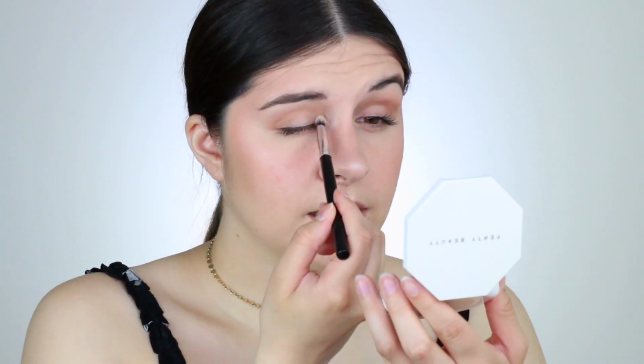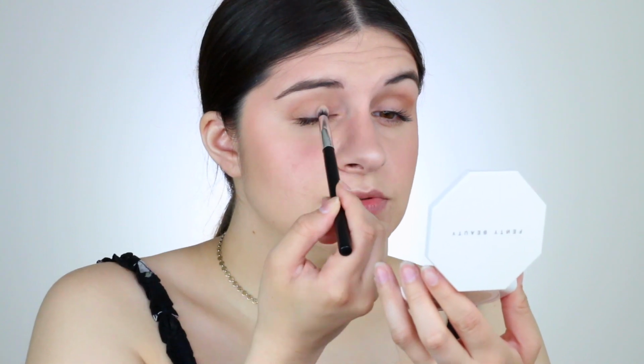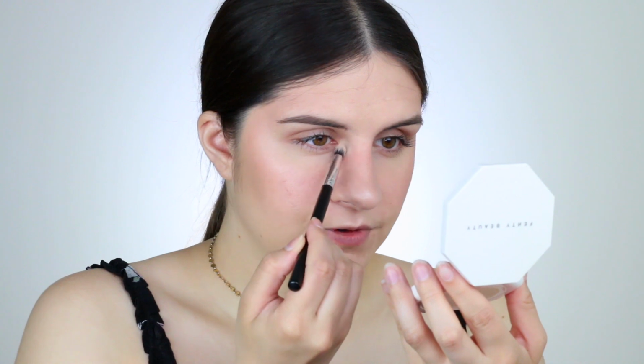Then I like to go in with a pointed brush right here. Then I will take some of the Lightning Dust side of the highlighter. Then I'll just go in my inner corner, blend that kind of onto my eyelid, not all the way, but a little bit. Then I'll also put some right on the corner. I just like to buff it in. I've been really liking buffing my products into my skin, making sure they're nice and on there.